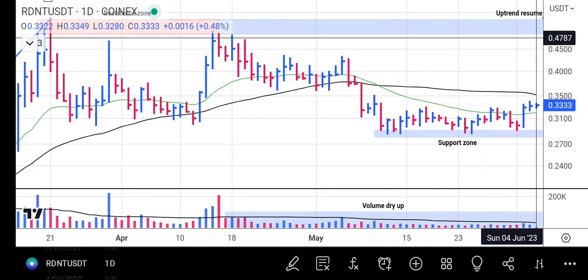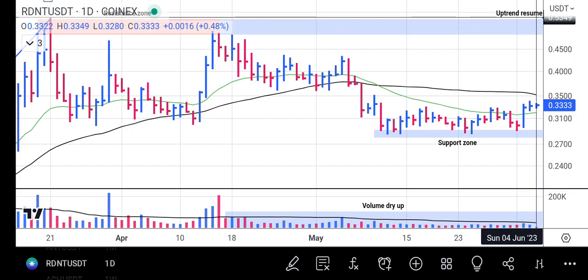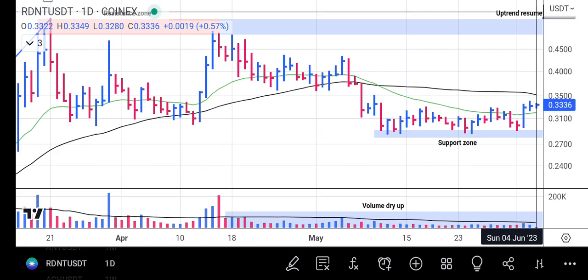If it has a decisive bar like this type of action and it breaks above this resistance zone and closes above it, then we'll know the uptrend has resumed. And from there, we'll be working through our projection, which is where the price of Radiant will be landing.